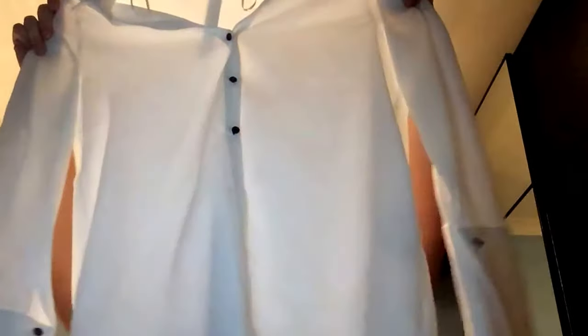And then Zara. Again, we found this really nice rail in there in size large, and it's just a plain cream blouse with buttons down it, silk material. And that was £25.99. Student discount makes it £20 something. And it's long sleeve as well.